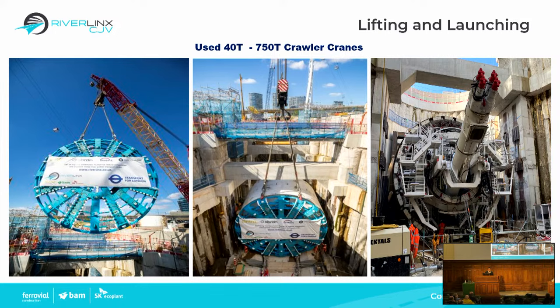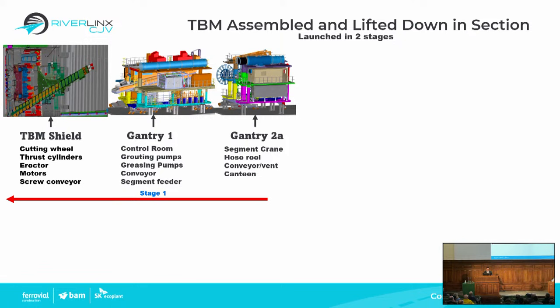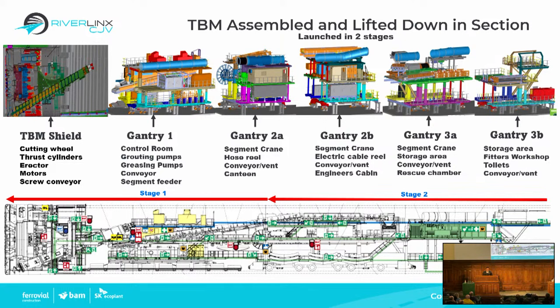So the sequence, as I said, we divided into two phases. The first phase, we did the shield and gantry one, and we split gantry two in two, so two ways. Those three sections, we pushed them in first, so we launched that one first. Then we lifted down the other three sections, that's 2B, 3A, and 3B. Then we launched the second phase, and you can see the full stretch of the TBM. After that, they all connected together. Then we did the full advance, full phase.